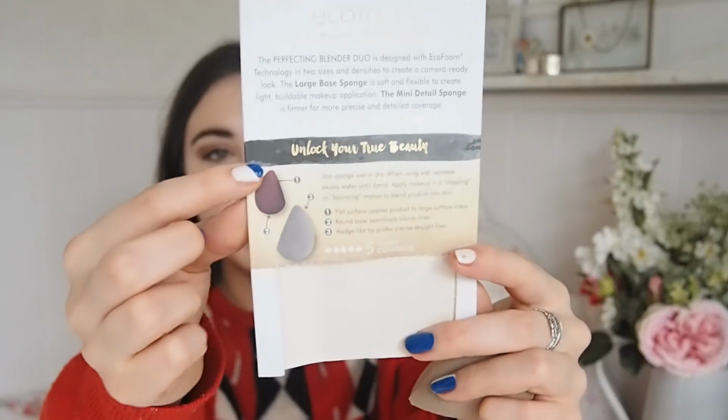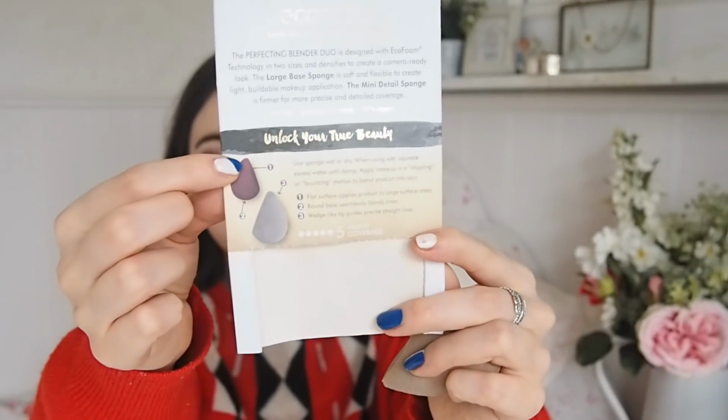These EcoTools Perfecting Blender Duo sponges. And you actually get 2 sponges. I've only got one of them with me. But you get these 2, this sort of little red one and this bigger grey one. And this was a special edition package, so I think the usual ones are blue and green. So this one was for Christmas. And these aren't bad, don't get me wrong. They're not bad products. I keep saying that again and again, but I just don't think they're worth the money.